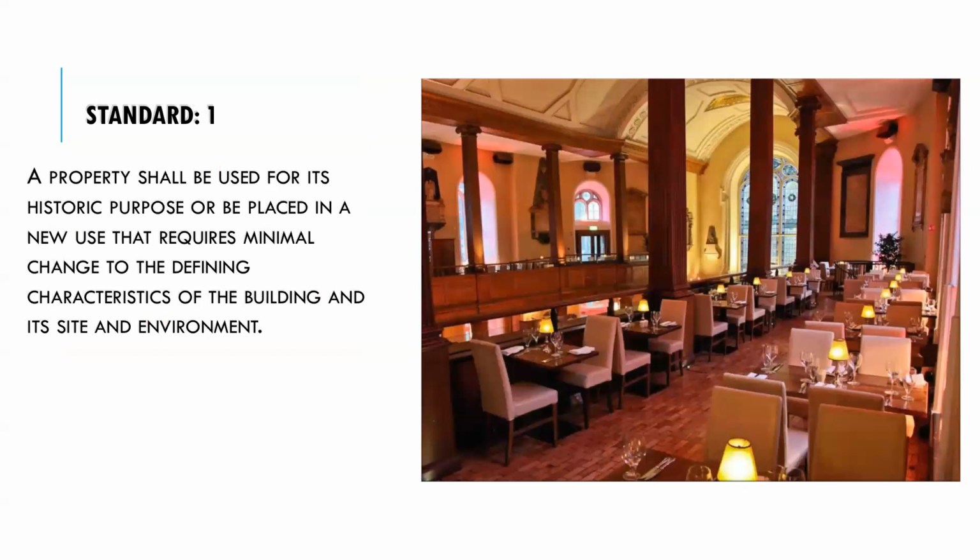Standard 1, a property shall be used for its historic purpose or be placed in a new use that requires minimal change to the defining characteristics of the building and its site and environment. So we see here a church that's been changed into a restaurant. That is an appropriate reuse for this building, right? They didn't have to go in and knock down those columns. They didn't have to take out the stained glass, right? This was a good reuse for this historic church.